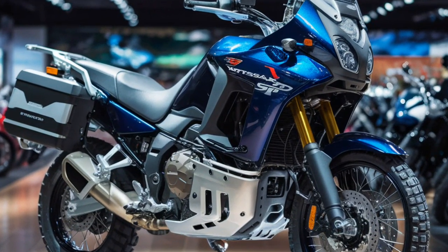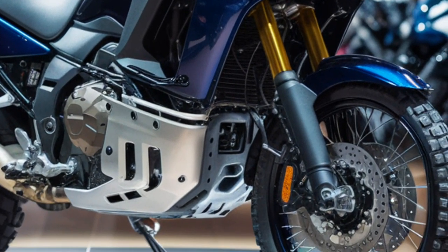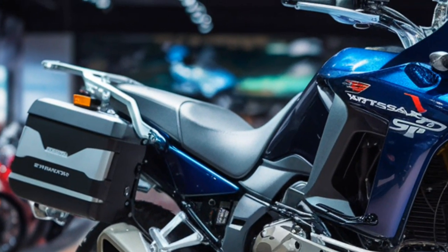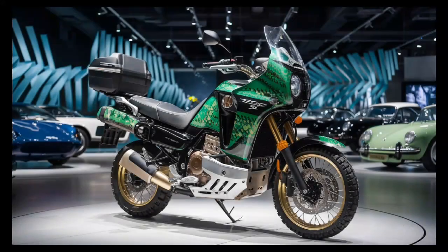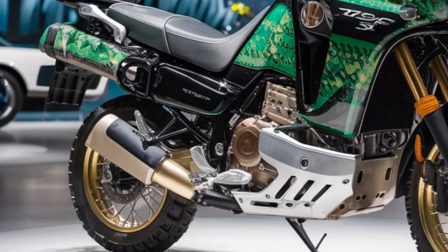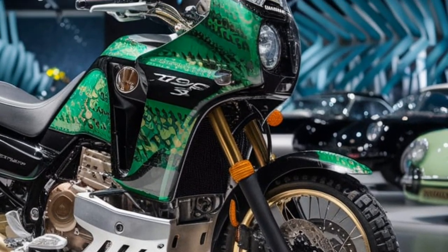The front suspension typically includes upside-down forks, offering better rigidity and damping performance. The rear often features a monoshock setup with adjustable preload, allowing riders to customize the ride height and handling characteristics to suit their preferences. Honda motorcycles are known for their reliability, and the Transalp SP continues this tradition. Regular maintenance is straightforward, with easy access to critical components.